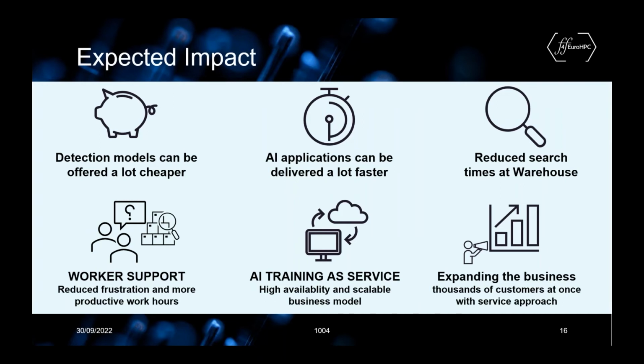AI applications can be delivered a lot faster. The search times at the warehouse were reduced drastically. The workers felt supported and can focus on their more productive work and less of searching parts that resulted in high frustration. The training became possible as a service, which makes it possible to provide software as a service, and therefore has a high availability for different companies with all the necessary resources in the back end, and also offers a quite scalable business model with high annual recurring revenues.